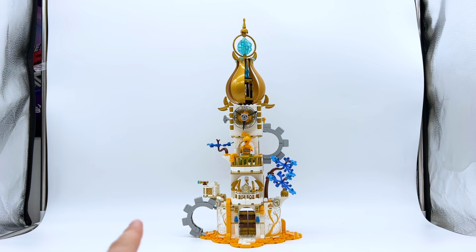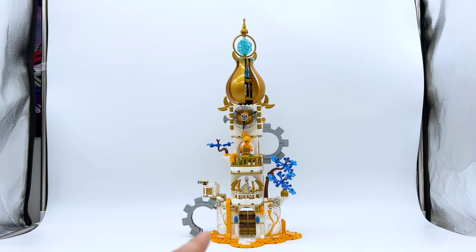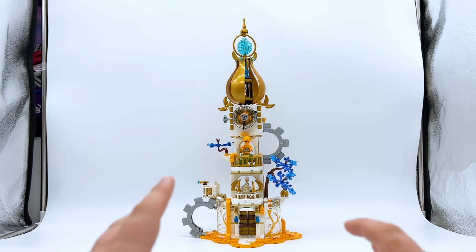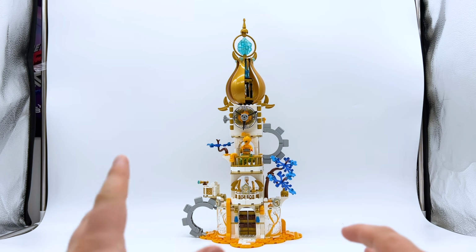I love the overall color scheme too. The white and the bright orange is super unique. I especially love that bright orange. The use of bright orange to be sand instead of tan or something really just adds to the whimsy of the overall build, because of course this is LEGO Dreamzzz. This is meant to take place in the dream world. It's not supposed to be super realistic. So I think that bright orange is really what ties together this entire set for me, and I don't think it would be the same without it.